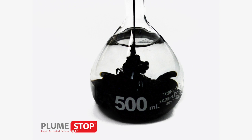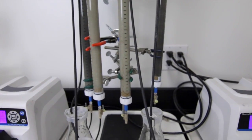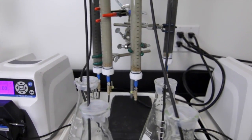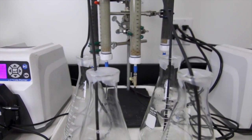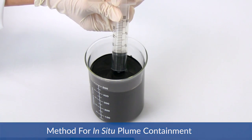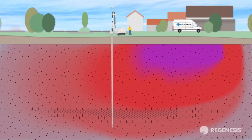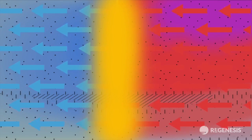One of the key attributes of PlumeStop is its ability to distribute activated carbon under low pressures in the aquifer. In order to achieve this, we ran several hundred soil columns in order to test the transport as we optimized the formula. In the case of PFOA and PFOS, this is useful because we now have a method for in-situ plume containment. This unique formulation allows PlumeStop to be injected into the ground under low pressures without fracking and have it distribute widely into the same flow channels where water is moving.